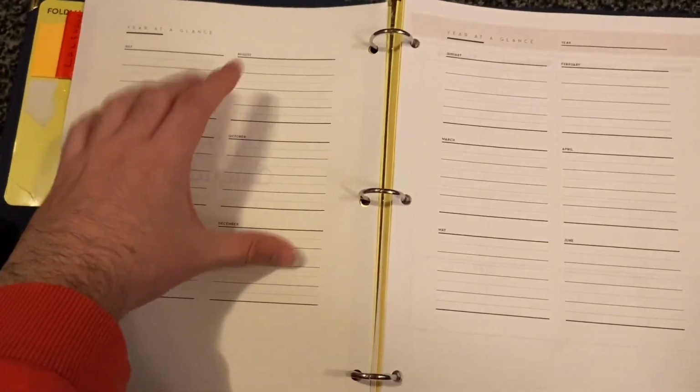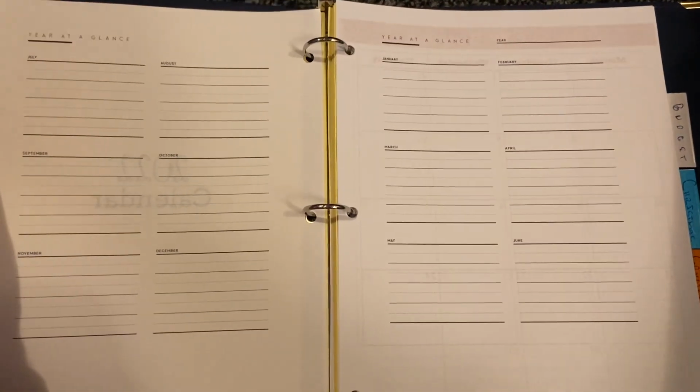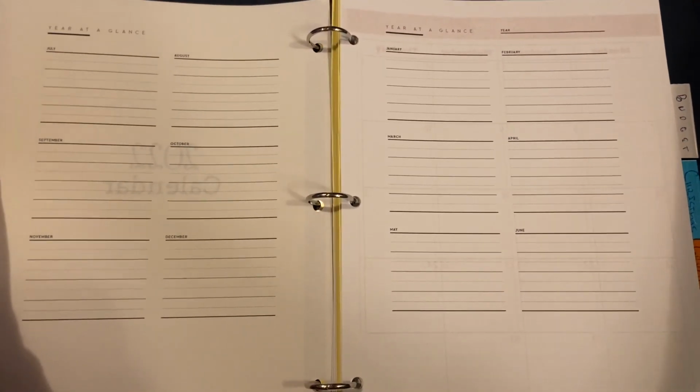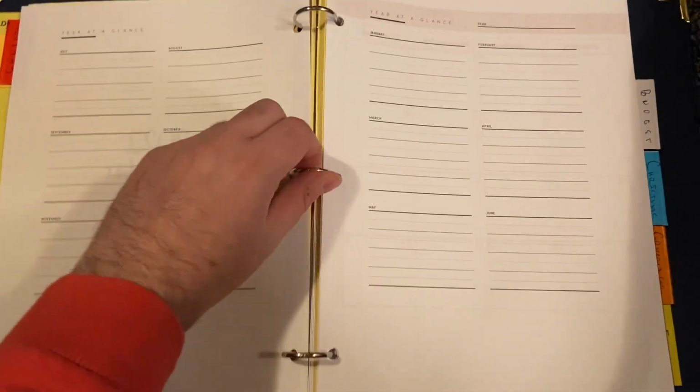So this is the rest of this year. A lot of this has gone by, but I'll probably jot down important appointments and stuff, just because sometimes I need to see, oh, when did I last go to this doctor? I have a lot of different doctor's appointments and things. I have a chronic illness, so I've got to track all that stuff.